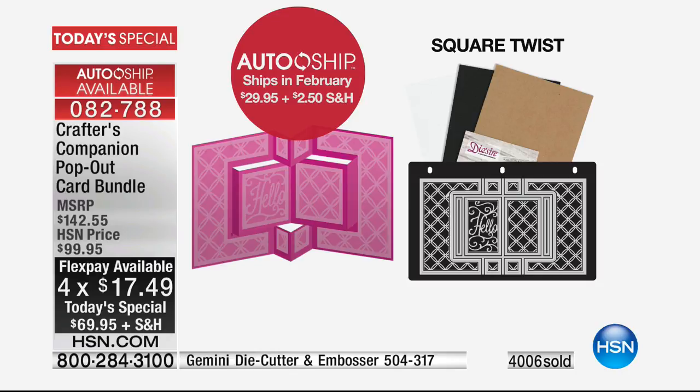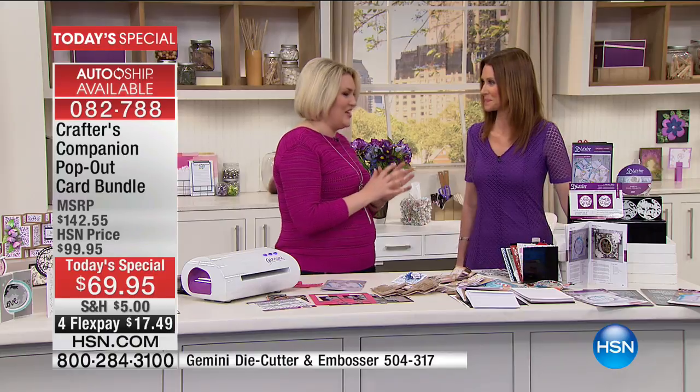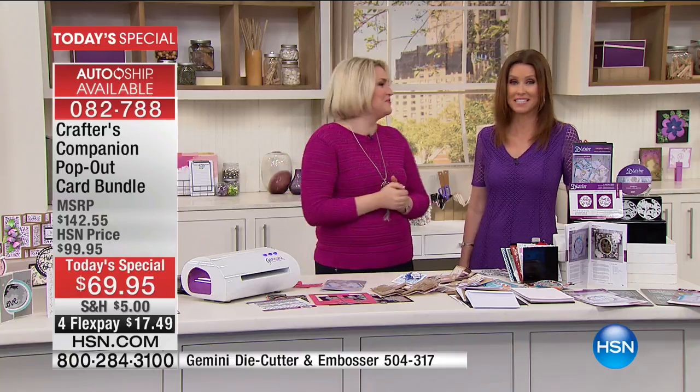And then in February, we've saved the best one for last. You're going to get the mini card inside the card. Have you ever seen anything like this? Would you have any clue how to do this? Where to put the score lines, where to put the cut lines? We've worked all of that out for you, and you will be the first people ever to get your hands on these and be able to make the latest innovation in these kinetic cards every time you get your auto ship. Every time. I love it.